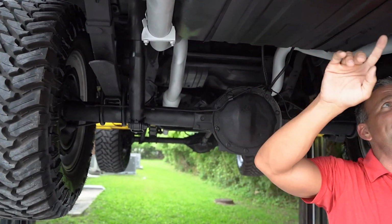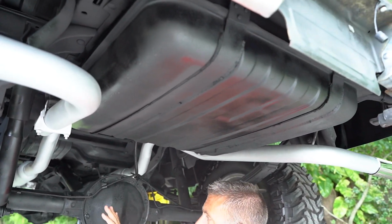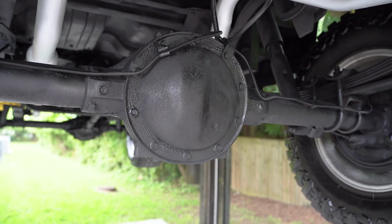Gas tank's in good shape. The gas tank's not dented up or dinged up or anything like that, pushed in. Rear end's in good shape there, nice and dry. You can see no seepage there from the rear end. Good looking truck underneath. Don't just take my word for it though.